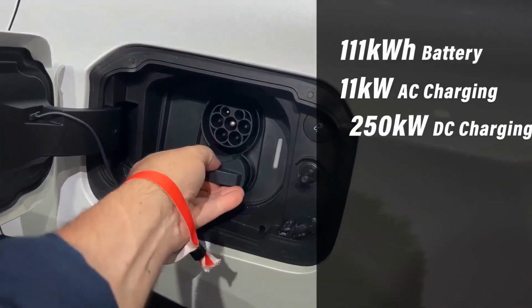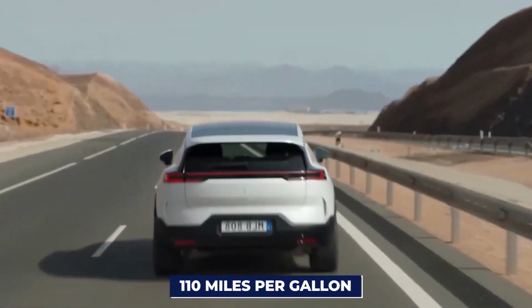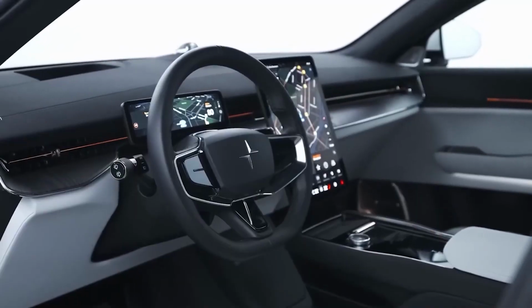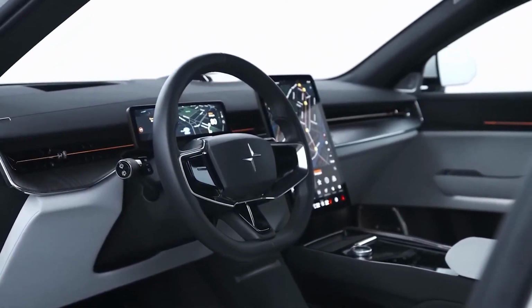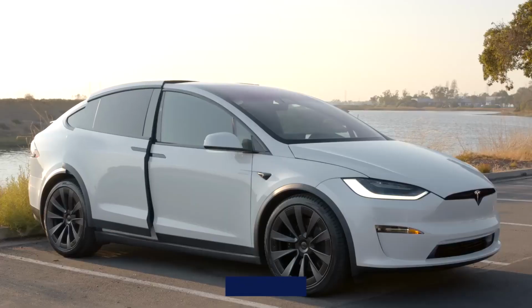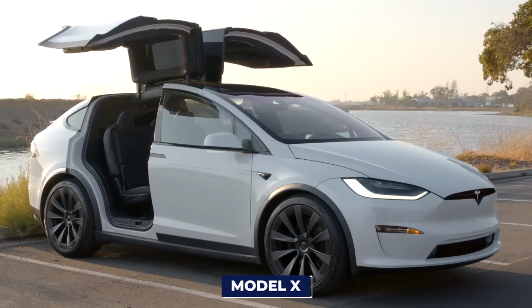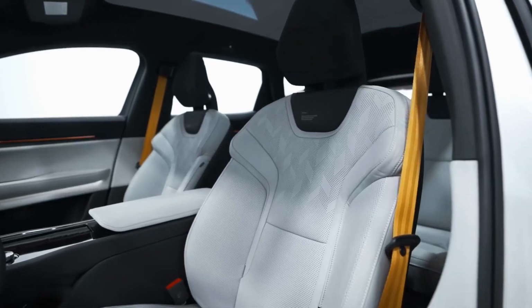But it's not just about power, it's a green machine, boasting an impressive 110 miles per gallon equivalent. Step inside and you're enveloped in luxury, with every detail screaming sophistication. Safety? It's got Volvo's DNA ensuring top-notch protection. And while it's giving Tesla's Model X a run for its money, Polestar's vision is clear: redefine transportation with sustainable luxury.